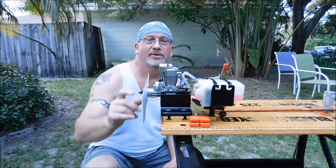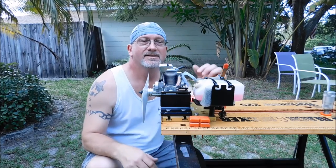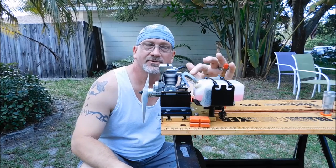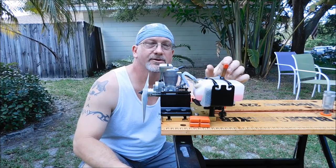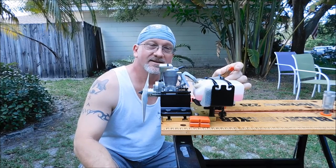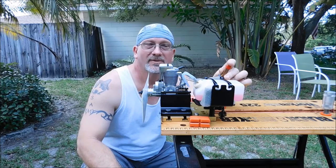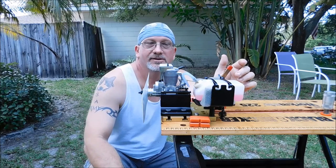So as you can see, this is a beautiful little engine. It runs really well, has a really nice idle there. This carb does not feature an idle stop screw or a throttle stop screw, so that's why I didn't try to push it too far, because I didn't want it to just die, because it will completely close the carb and kill the engine. But it probably would have idled even lower if I'd pushed it more.